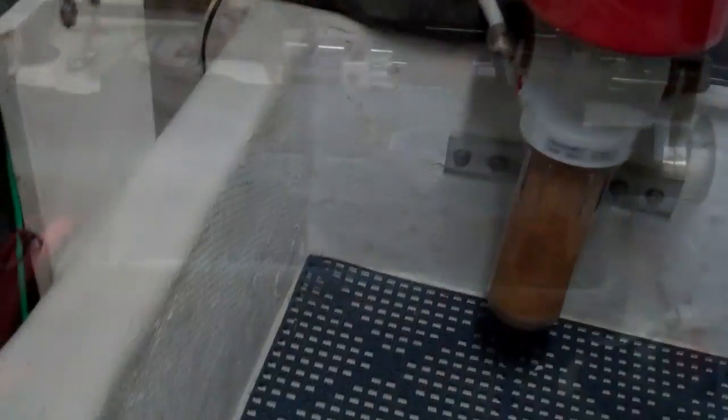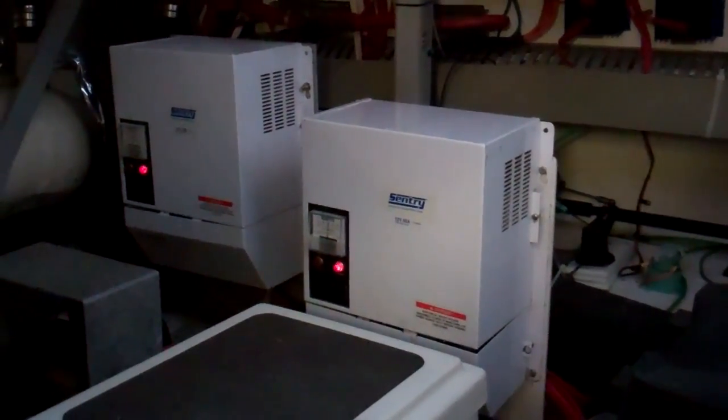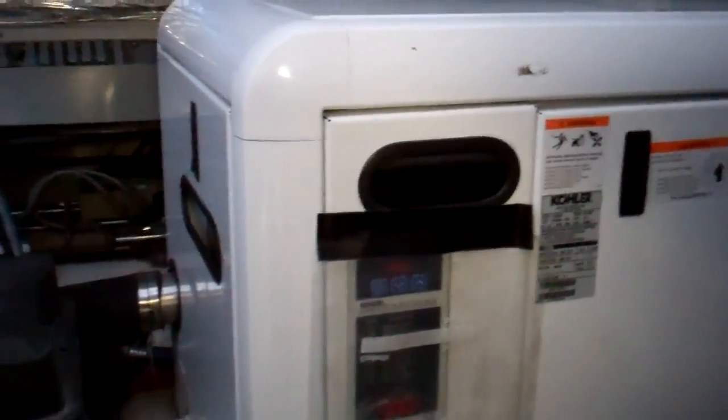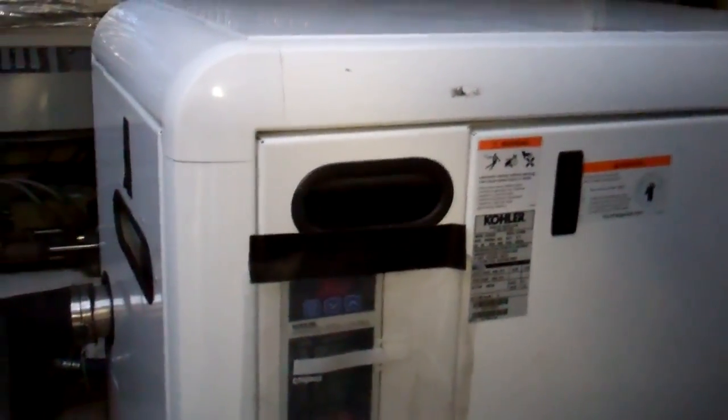Let's head aft of the engine room. You'll see your battery chargers right there. And right across from that, you'll see your Kohler generator. Now this is a new Kohler generator, as in the last couple years. This generator is still under warranty.